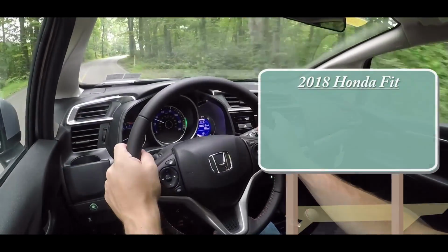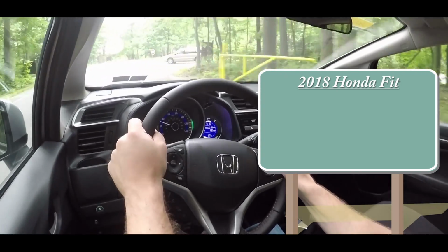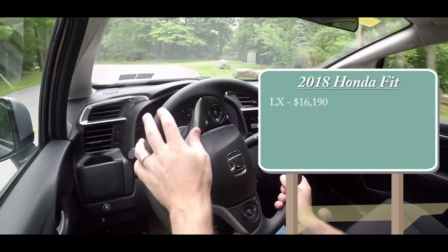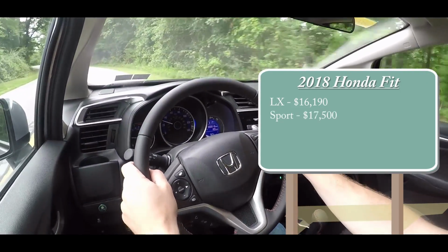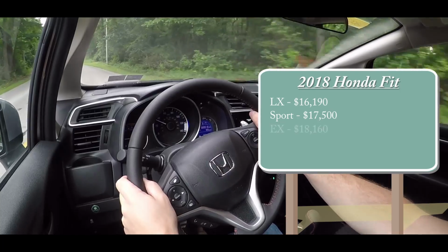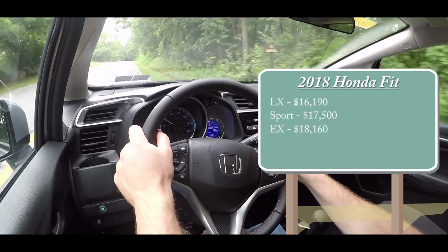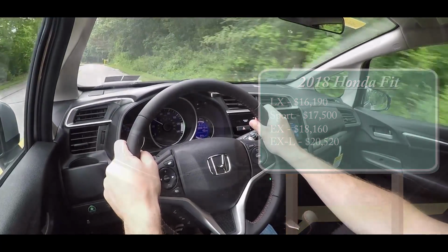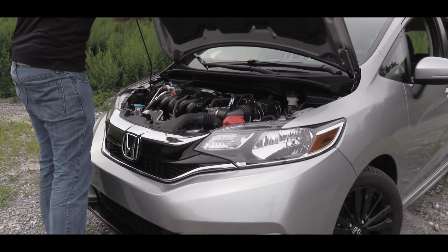To start, there are 4 different trim levels available for the 2018 Fit. First one being the LX, that is going to start at $16,190. Then the Sport, which is the one I am in today, that is going to start at $17,500. Then there is the EX for $18,160. And lastly, the EXL, L meaning leather, of course. That one is going to start at $20,520.